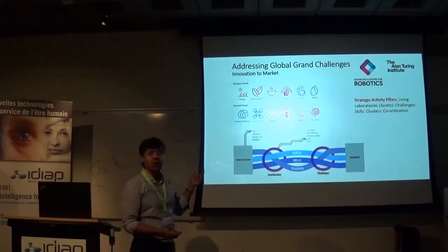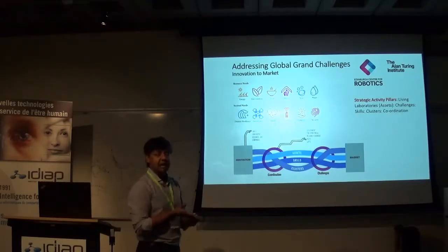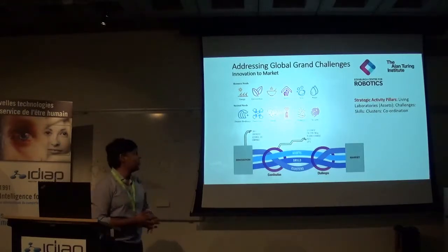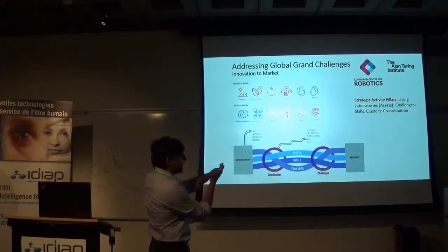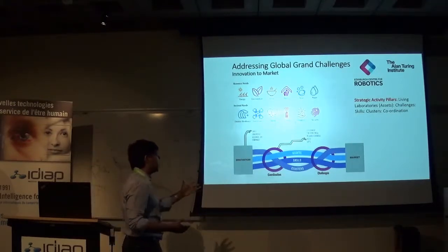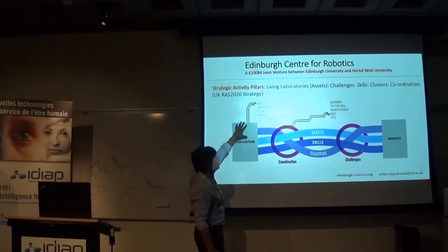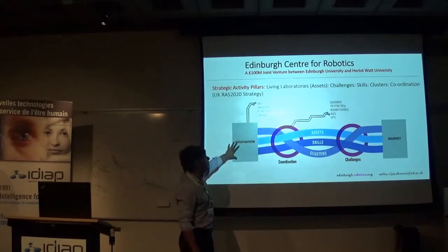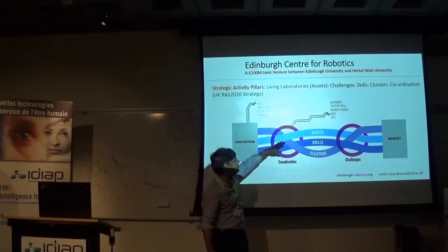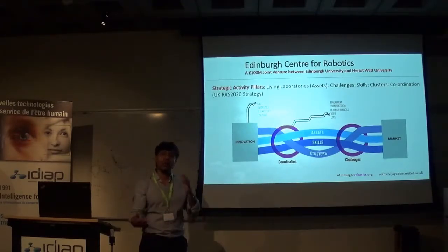Finally, I want to end by showing you a little bit of the centre that we have at Edinburgh. Most of you have been there. Others who have not been there are welcome to come and visit us. So I direct the Edinburgh Centre for Robotics with David Lane and Harriet Watt, and one of the things we're looking at is how we can take the innovation from the labs that we do to market through assets, skills and clusters. So assets meaning we've got world-class equipment, humanoids, wheeled robots, quadrupeds.